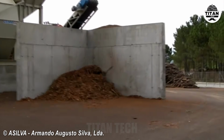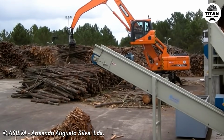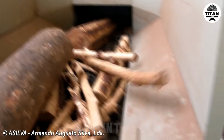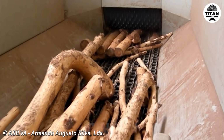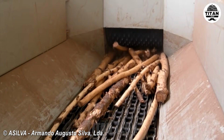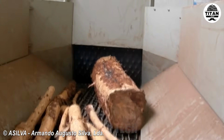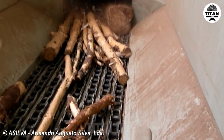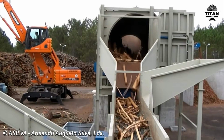Have you ever thought about how a single machine can impact so many industries? Armando Augusto Silva's debarking and chipping lines are like the quiet workhorses behind so much of what we use daily. The fact that they oversee every step from design to production speaks volumes about their dedication to quality. It's not just machinery, it's a promise of innovation and reliability for everything, from heating solutions to construction materials. How's that for making a difference?